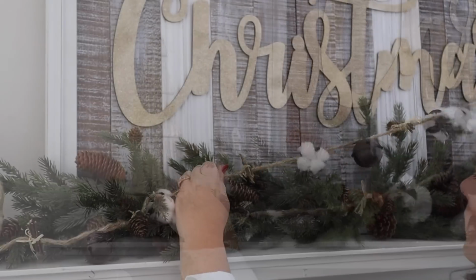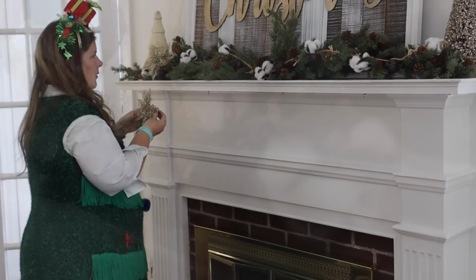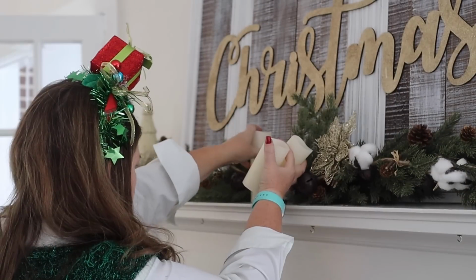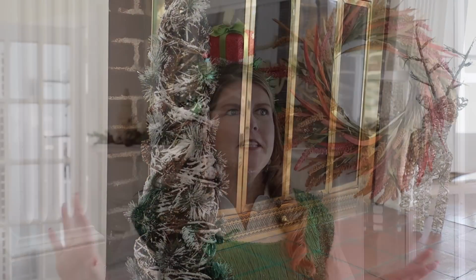I'm so excited with how this turned out, my mantle. I love it so much. I do have to add some stockings. We have random stockings that are like our favorite things, but they don't match. And I know it doesn't matter, but for the aesthetically pleasing eye, you have to have matching stockings. So I'll be getting this tomorrow and I will show you what that looks like.